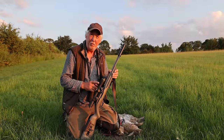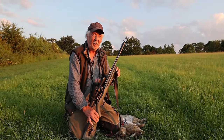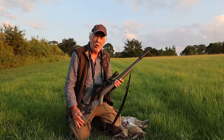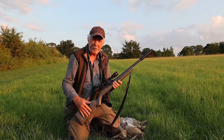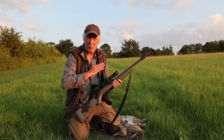Well, tonight we've been out with the new Ruger 10/22 Competition. And I've got to say, this is the best incarnation you can get of the 10/22. Most people know, 10/22 has been along for a long, long time now, and it's one of the staple semi-automatic rimfires on the market. But quite often you buy a 10/22, you may upgrade the trigger, put a different stock, a new barrel, etc. This competition does away with all of that.